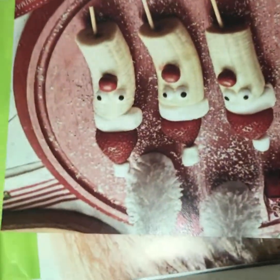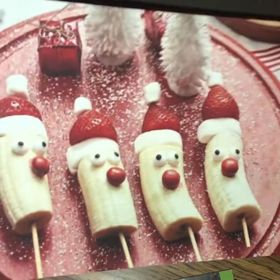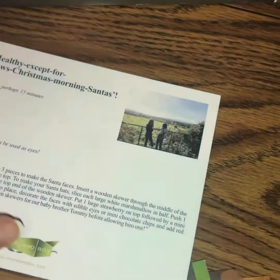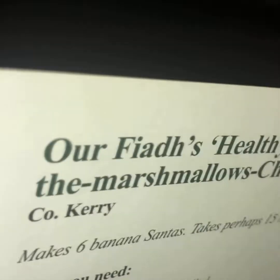All right, looks like the next is a recipe. I'm going to butcher that name. Healthy except for the marshmallows, Christmas morning Santas. Aren't those cute? This is from County Kerry, it says. It makes 6 banana Santas and takes perhaps 15 minutes.